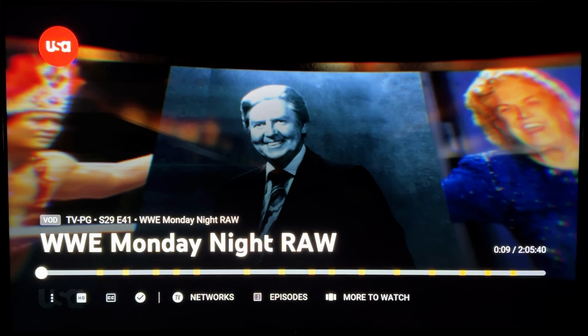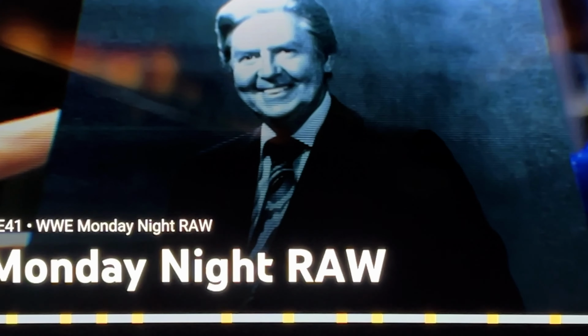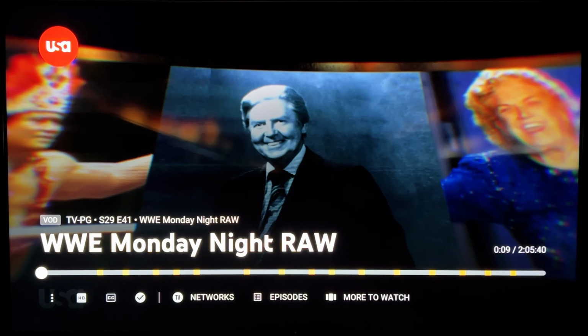Now, if you zoom in a little bit, it's probably hard to see in the recording, but there are these little yellow tick marks on the timeline. 1, 2, 3, 4, 5, 6, 7, 8, 9, 10, 11, 12, 13, 14, 15 tick marks in a 2-hour show. And every one of them is going to be a few minute commercial, and you cannot skip it. Like pretty much every service, VOD is littered with commercials. I've been happy with what I've seen in terms of what YouTube TV makes available in terms of video on demand, but again, it's just littered with commercials.